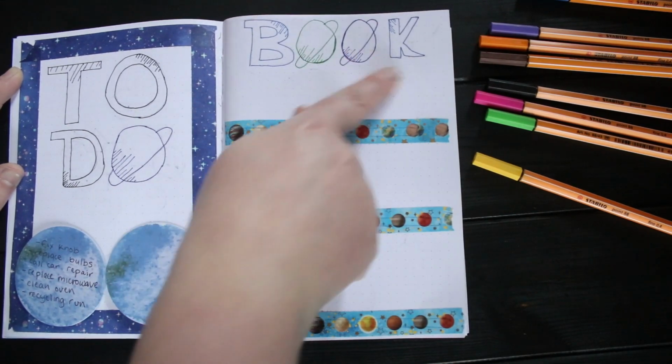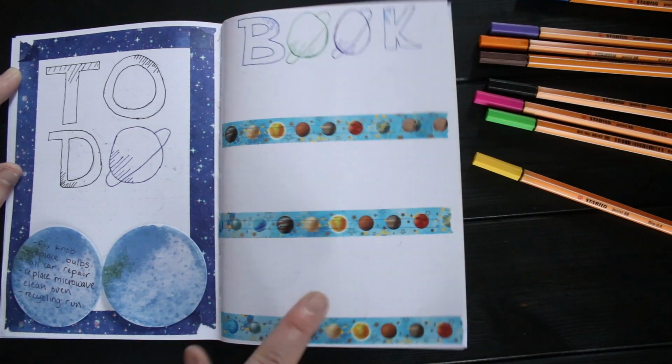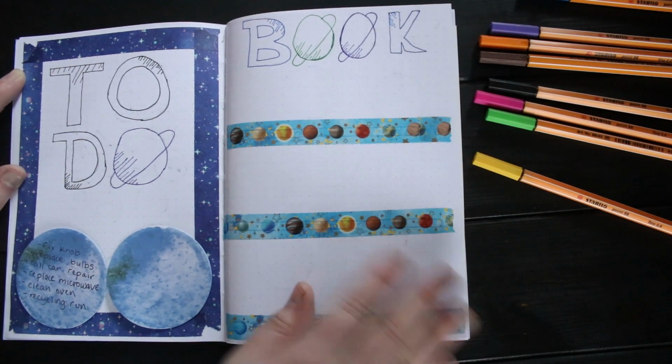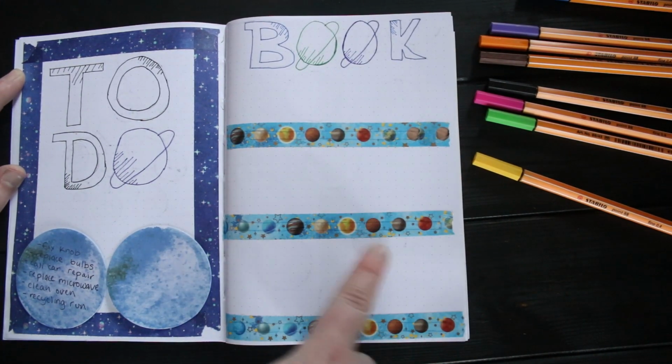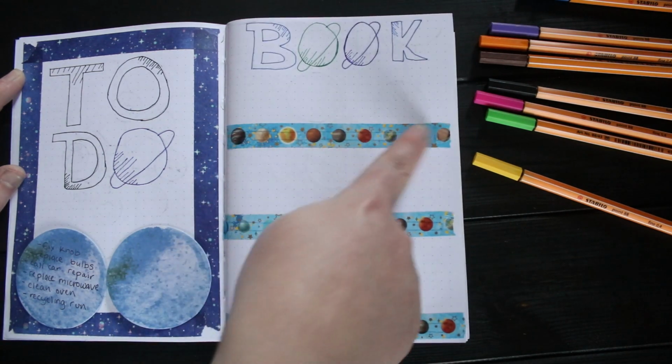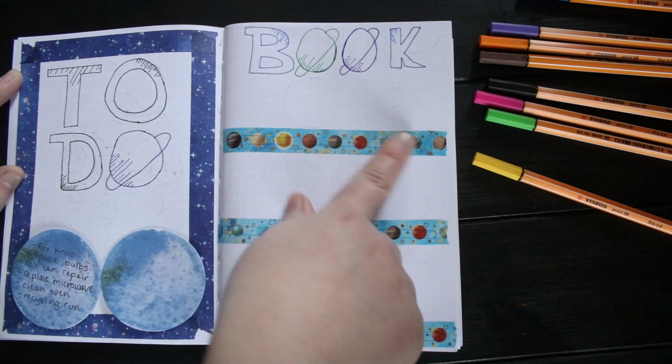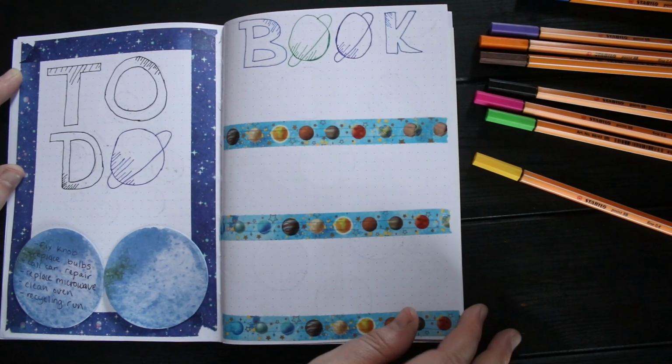Over here, this is going to be where I log all of the books that I read this year. You'll see it's empty. I've not finished any books yet. I am reading several at the minute though. So I've just used some kind of cute space themed washi tape, and I'll just draw the books over on top of that as I finish them.